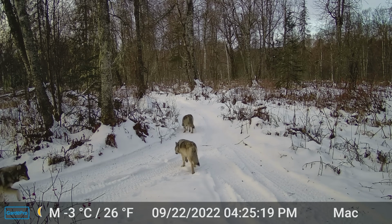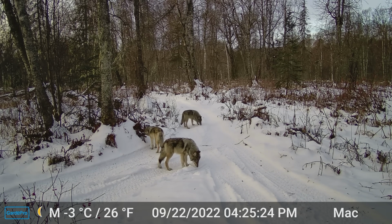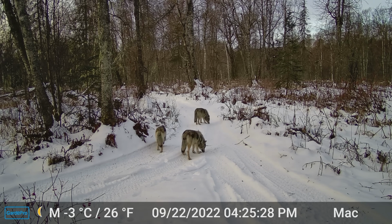While Adam from Alaska Cut the Cord was up here at the house, about an hour or so after this, we heard them howling and started tracking them down. The clock on the camera says it was 4:25. It was much earlier in the day than that. I need to reset the time on that. It was more like around noontime.